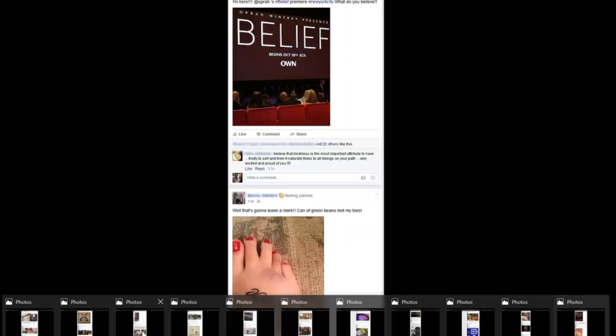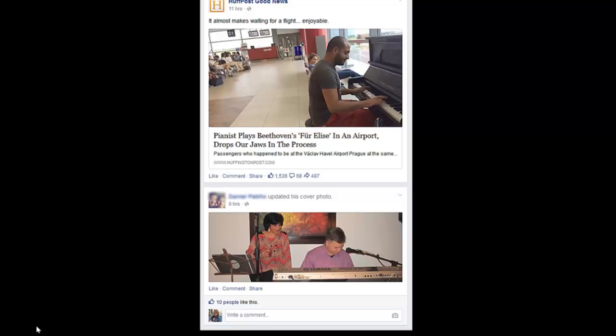Okay, I keep seeing this other one here. So the next three images were taken on the same day in August of 2014. And clearly it seems like the facial recognition software is picking up not just colors and objects, but things people are doing. This one was posted by the Huffington Post, and then someone who just updated their cover photo, a friend of mine. But they both feature a man playing the piano.